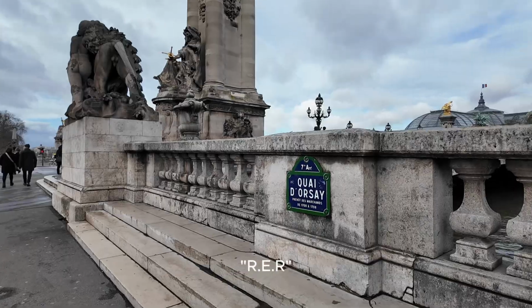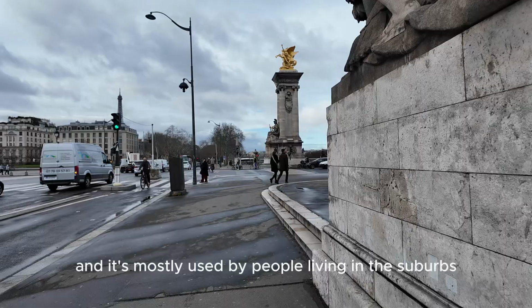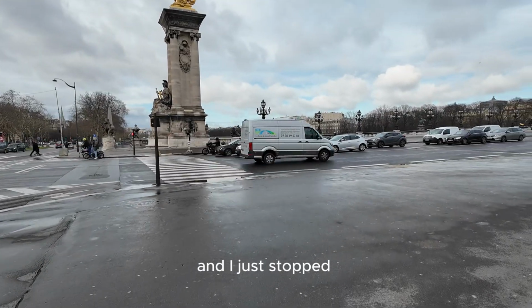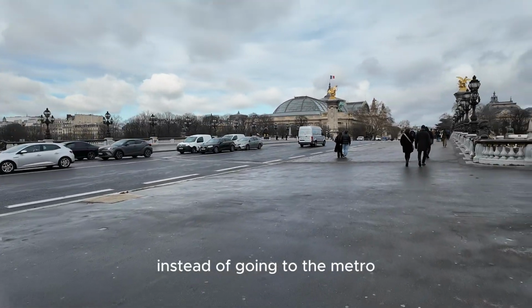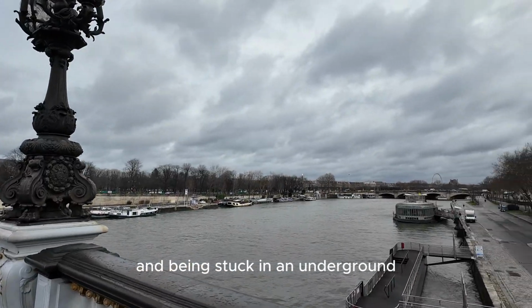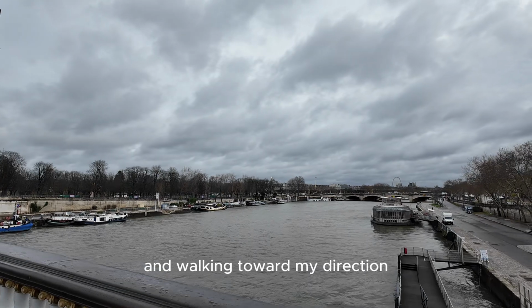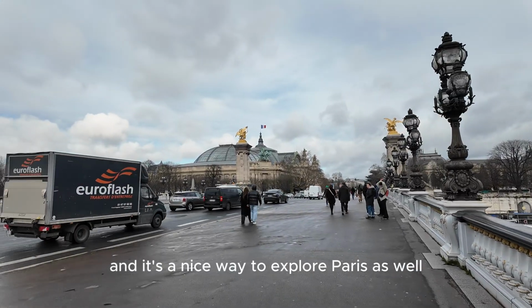So those trains are called RER and it's mostly used by people living in the suburbs, but it's actually very convenient if you walk here and need to commute to Paris. And I just stopped and did walk a bit instead of going to the metro and being stuck in an underground and moving from station to station. I love taking the train and walking toward my direction so I can also enjoy the view, and it's a nice way to explore Paris as well.